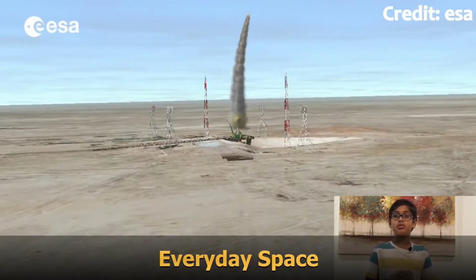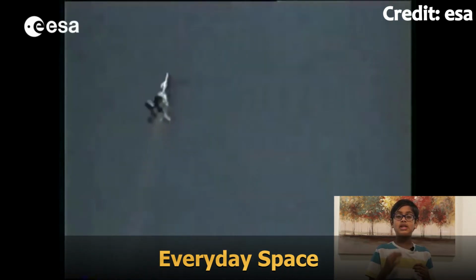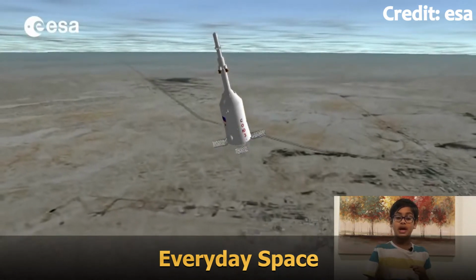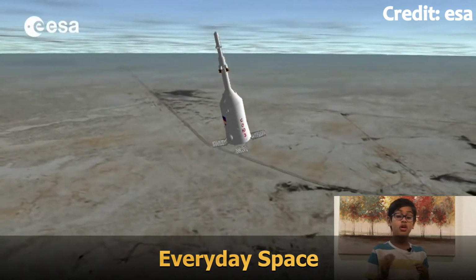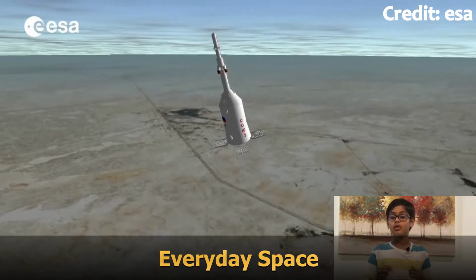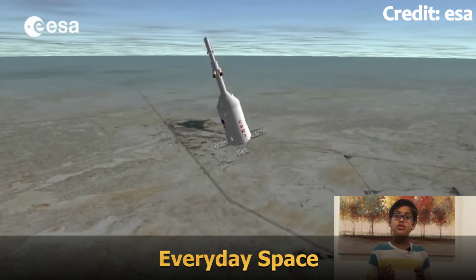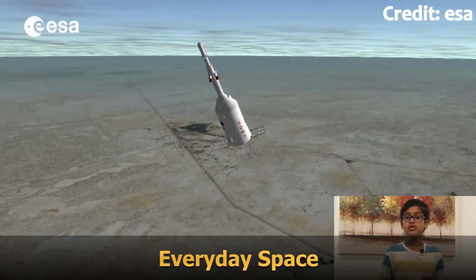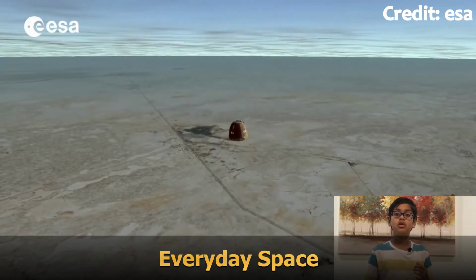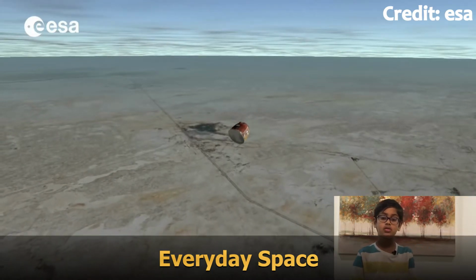The Soyuz is equipped with a powerful abort system. In case of an emergency, the engines on the tower will ignite using solid rocket propellant to get the crew capsule safely away from the rocket. Then after they have cleared the rocket, the tower will detach from the crew capsule, and the crew capsule will then deploy parachutes to land back on Earth a few kilometers away.